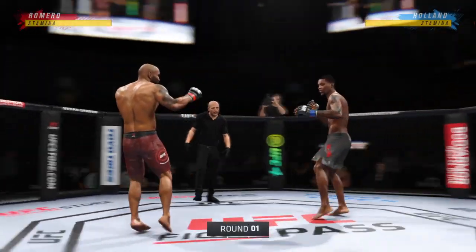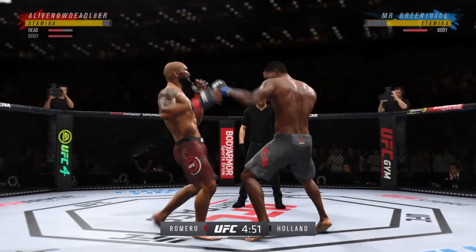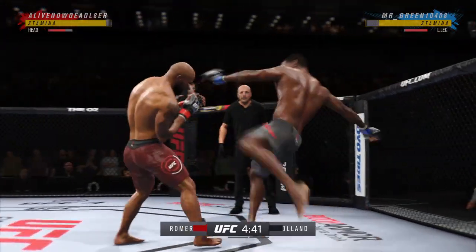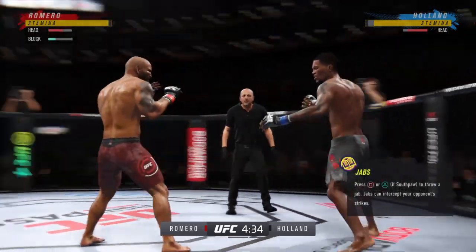Well, the tension is palpable as this fight gets underway, and it'll be interesting to see how this matchup plays out. Definite striker on one side against another guy who can really do it all. And in those situations, normally the guy that's more well-rounded will be the one that will find success. I want to see how this plays out.